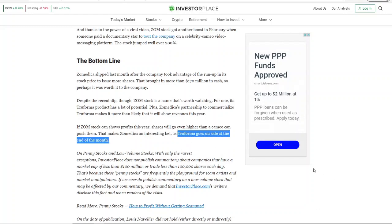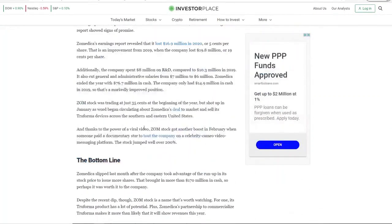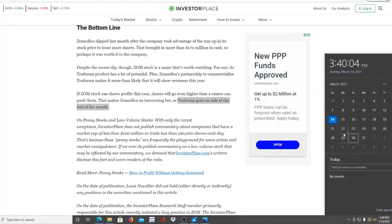And I love it because basically it starts off saying things are about to get interesting for Zomedica, and it ends with the reason why things are about to get interesting towards the end of this month, which is 2 weeks from now, and that's the Truform going on sale and the launch of Truform.